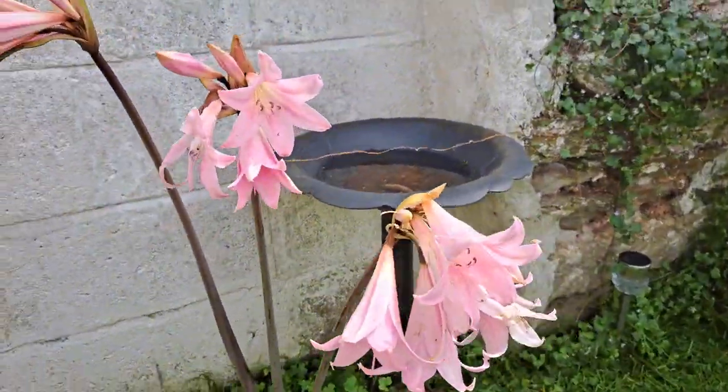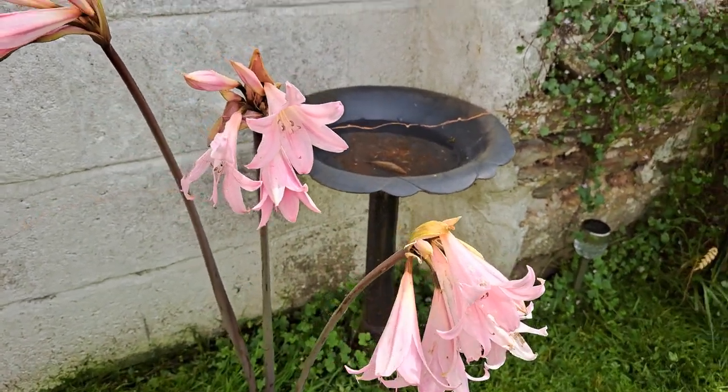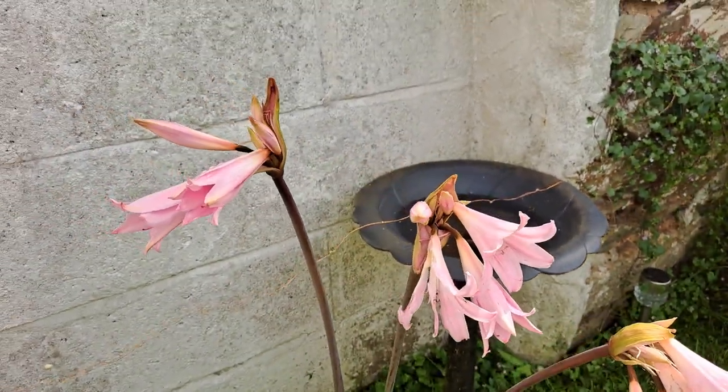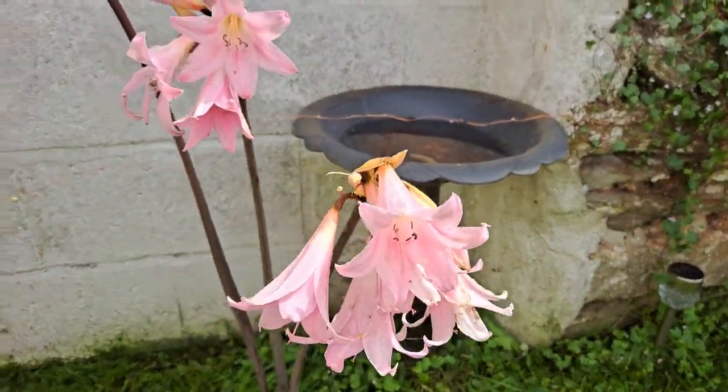Over here we've got some nerine bulbs which have come up. These have been here since we moved in 8 years ago, and it's only in the last couple of years they've actually flowered. So quite pleased with that. They do look quite nice, I must admit.